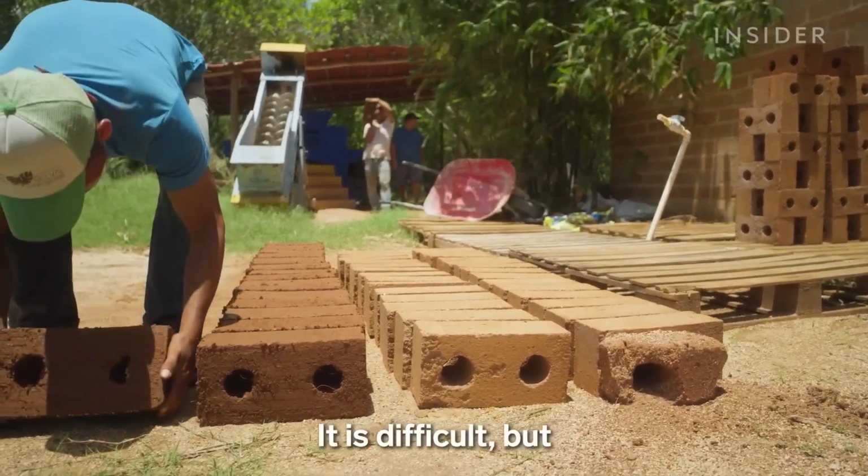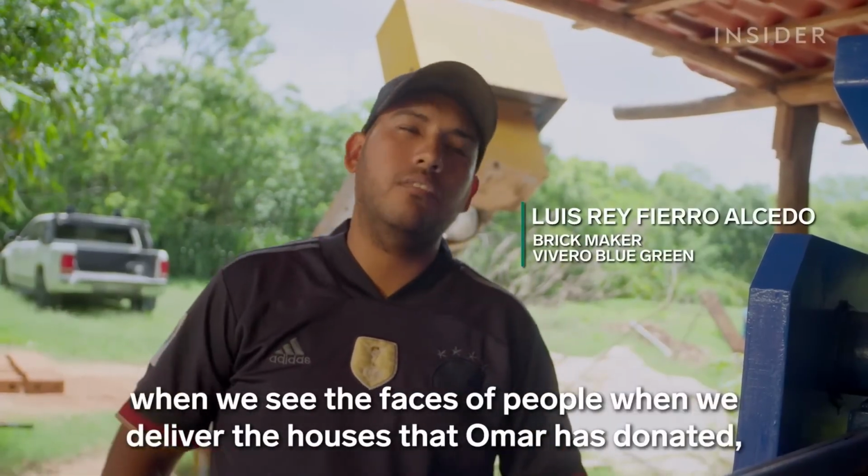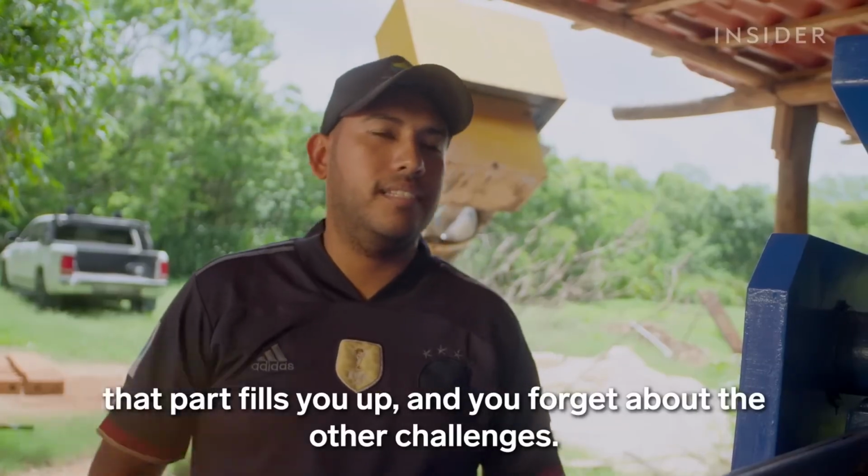Eso sí es difícil, pero pues ahora sí que hemos visto la cara de las personas cuando se han donado luego casas o cosas así, y te llena, ¿no? Esa parte, se te olvida lo otro.